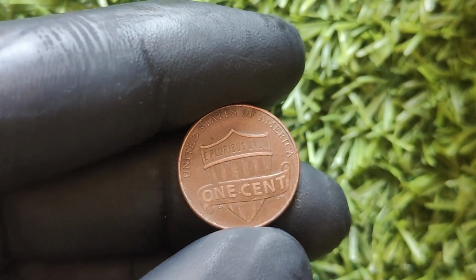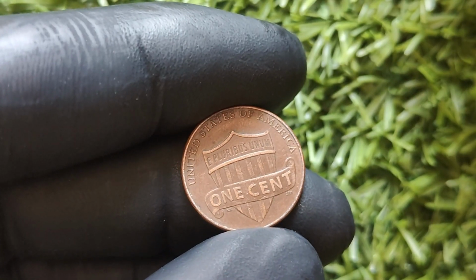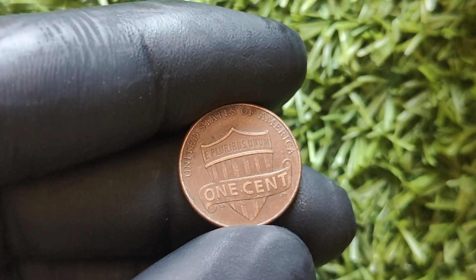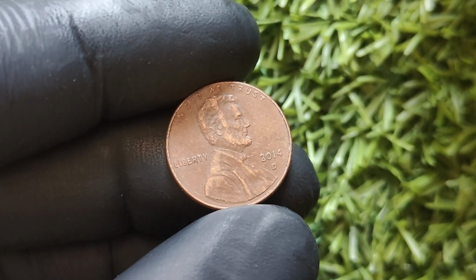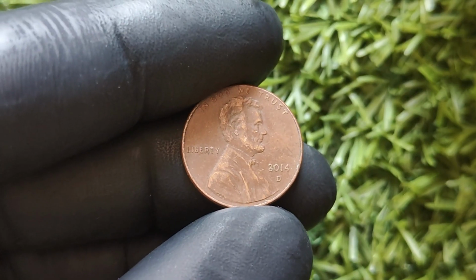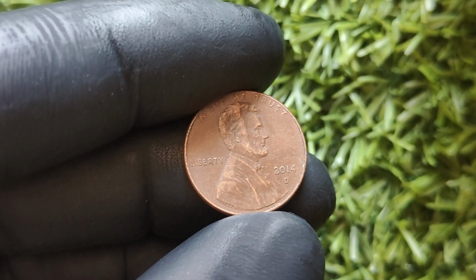Now let's talk cash. One of these ultra-rare 2014 D error pennies sold at auction for a jaw-dropping $876,000. That's not a typo, that's the power of rare numismatic demand and the right collector bidding war. And the best part, these aren't locked away in museums. These coins are out there. They've slipped through cracks from coin rolls, gas station change jars, or even your own pocket.